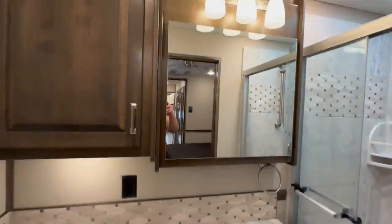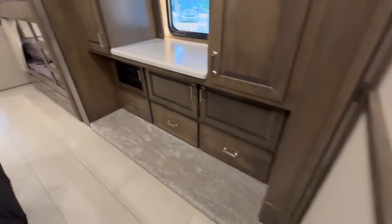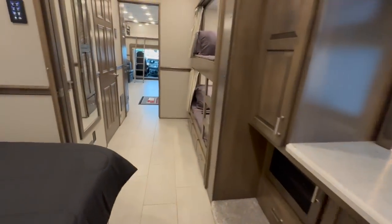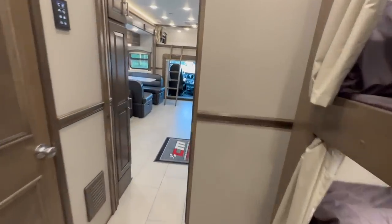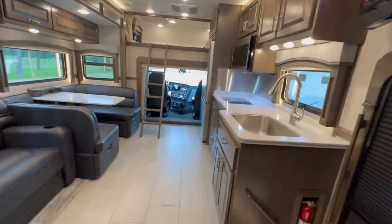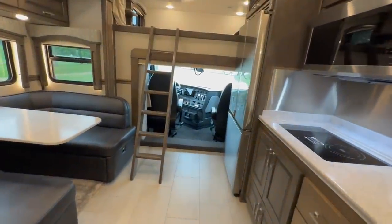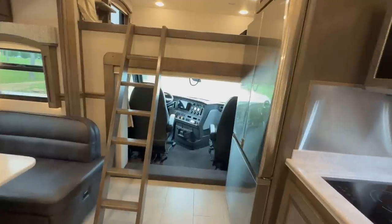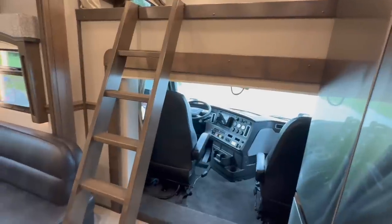Let me step out of the way here. Okay, another Tecma toilet. So two full baths. Mama gets to have hers in the back, and then everyone else gets to use the middle one. That's right. All right, I think we covered everything. 150 gallons of water under the bed. We said twin 75-75, gray and black. 16,000 miles. X15 Cummins under the hood with a 6-speed Allison.